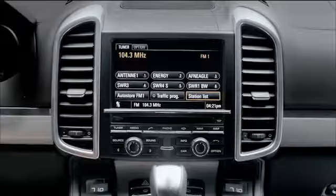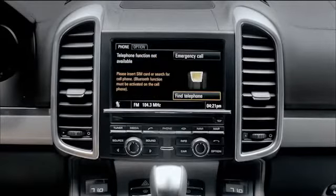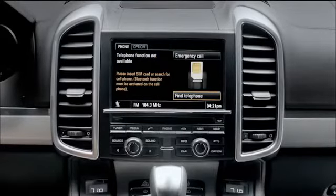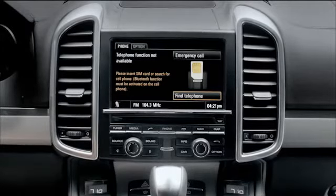Want to make a call? Press Phone, and the Phone Functions menu will open in the PCM. You can connect your mobile to the PCM via Bluetooth, and then use the PCM as a hands-free device. To pair it with PCM, first make sure your mobile phone's Bluetooth capability is switched on.